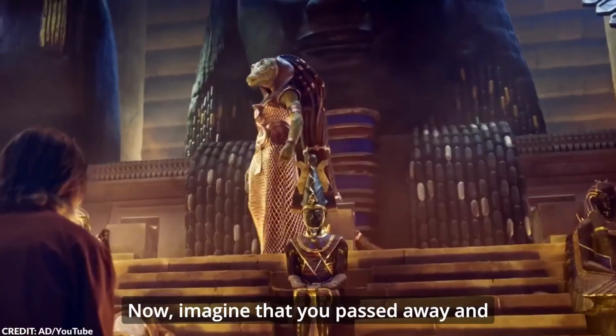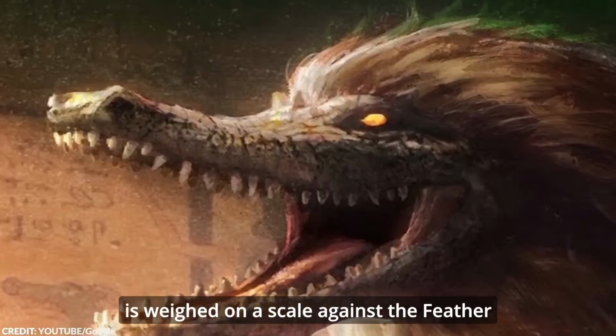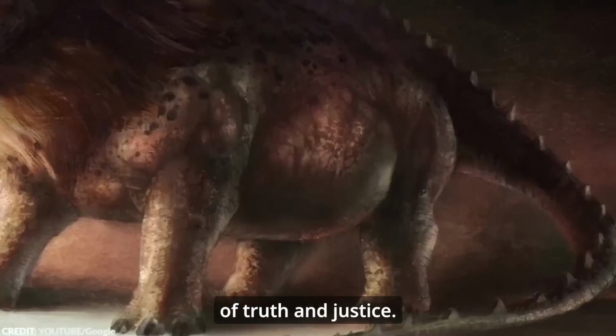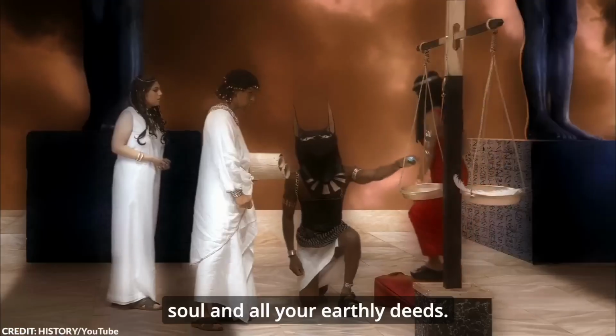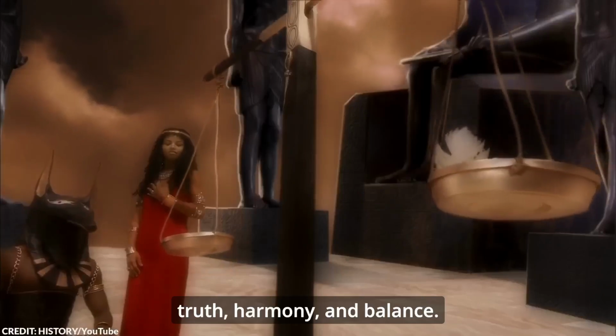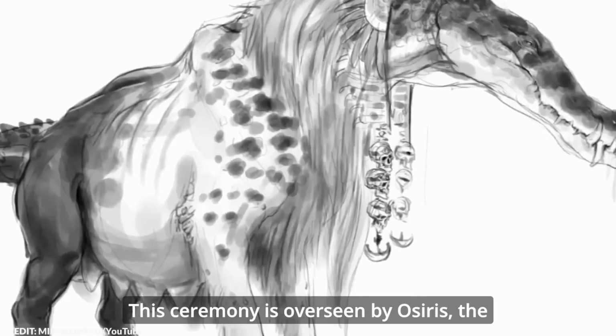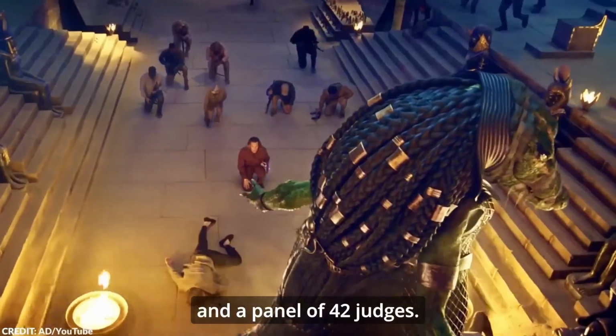Now, imagine that you passed away and find yourself in the Hall of Mut, where your heart is weighed on a scale against the feather of Mut, the goddess of truth and justice. On one side, your heart symbolizes your soul and all your earthly deeds. On the other, the feather represents truth, harmony, and balance. This ceremony is overseen by Osiris, the lord of the underworld, and a panel of 42 judges.